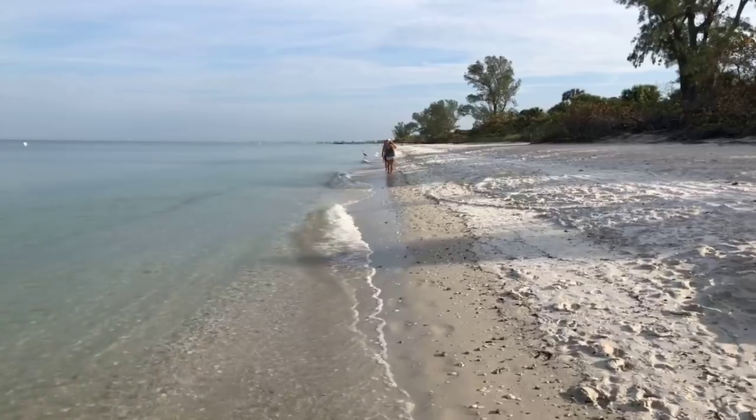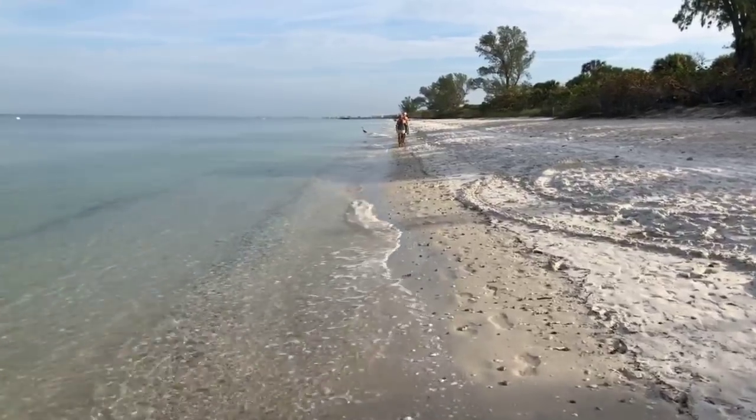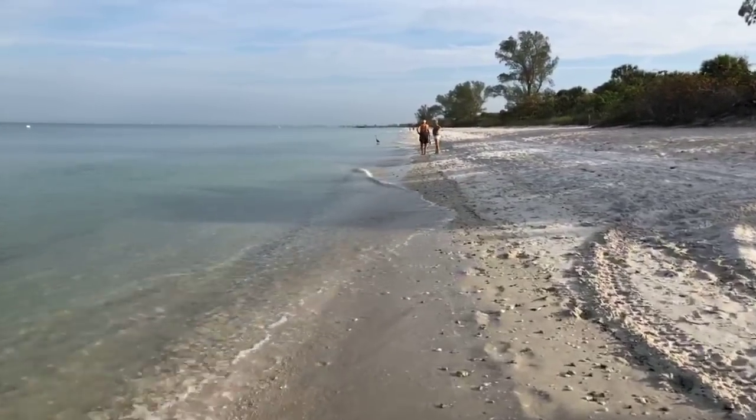It's fun to take beautiful pictures of all these animals here, these creatures. But you just got to give them a little space. Give them their space. They were here before us. This is their home, not ours.